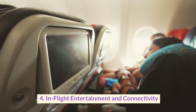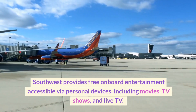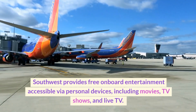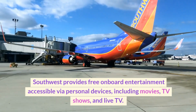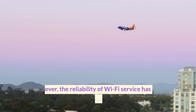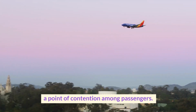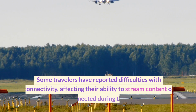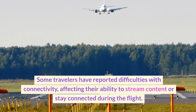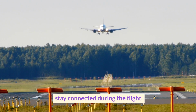4. In-flight entertainment and connectivity. Southwest provides free onboard entertainment accessible via personal devices, including movies, TV shows, and live TV. However, the reliability of Wi-Fi service has been a point of contention among passengers. Some travelers have reported difficulties with connectivity, affecting their ability to stream content or stay connected during the flight.